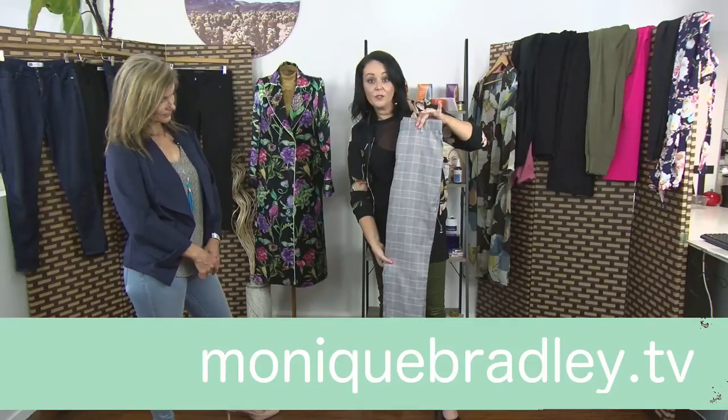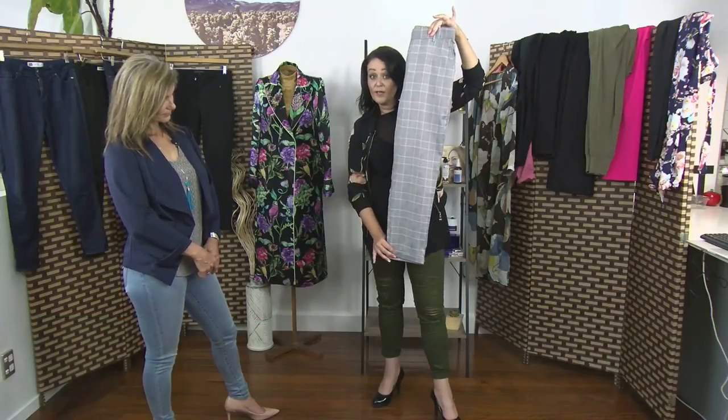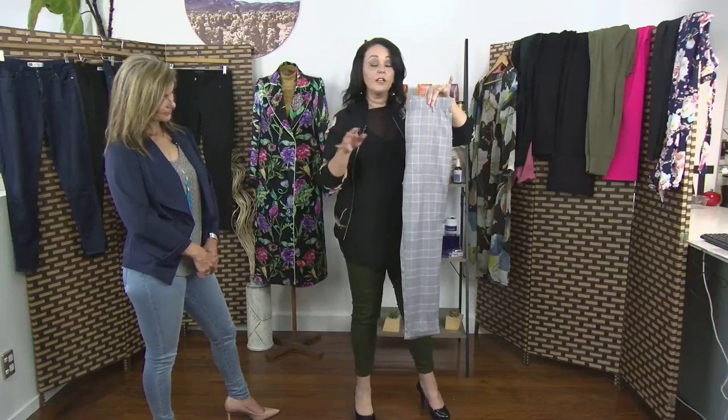Okay, so that's if you're a short torso kind of lady. Look for a classic pant with a classic sort of leg shape. A cuff works really well. Team it up with a cute pair of heels and you'll look $1 million.